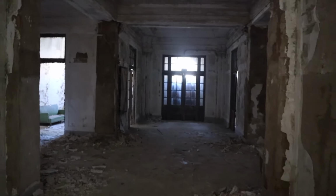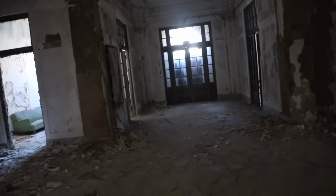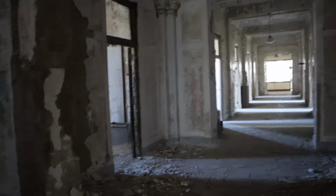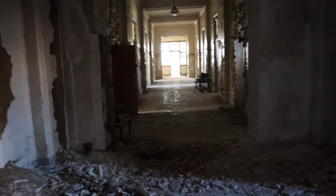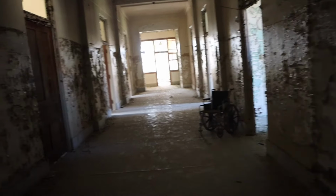You guys see, this is the main entrance right there. This is probably where you would check in. There are so many good hallways. This hallway alone is crazy. And there's no vandalism. Barely anyone knows about this spot. That's the cool thing about this too. This has been decaying here for years and not that many people have been here. There's no vandalism, this is all just natural decay.